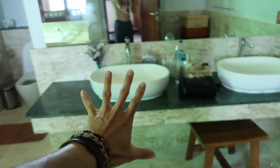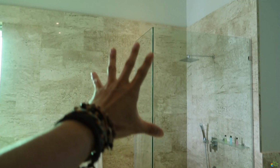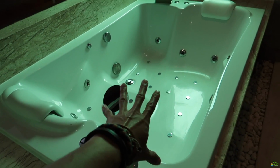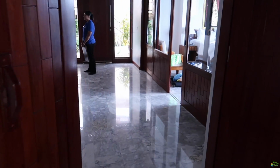And my favorite part. So when I see a beautiful giant bathroom, I don't know why, the first thing I think about is maybe I could sleep in it. But this is the bathroom. So you enter right over here, and right when you enter, you have double sinks right over here. You have a toilet. You have an awesome stand-up shower. Check that out. And you have a huge jacuzzi tub. And it overlooks the bedroom and Koh Samui. Wow!